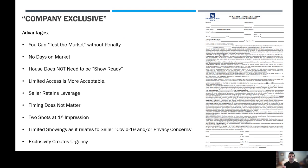You could stage, let's say, get the house ready condition-wise, and then go to the MLS. And now you get a second shot at that first impression. And many of those same buyers may come back out now that it's show ready and everything else.